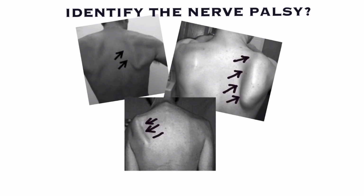Coming back to the question, in this patient, the medial border of the right scapula is prominent as compared to the opposite side, and shifted medially, as is apparent from the decreased distance between the spine and medial border of the scapula. So this is medial winging and is probably due to paralysis of the long thoracic nerve.